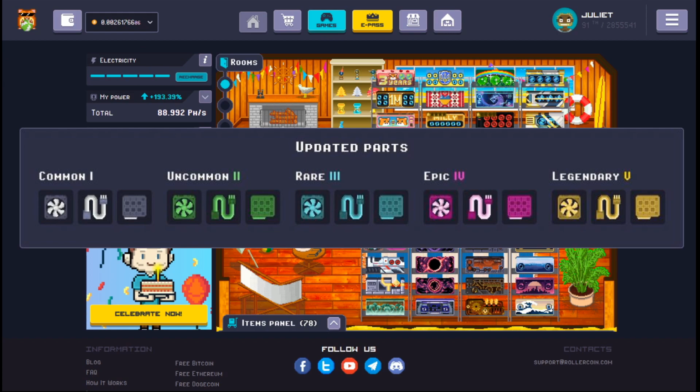So in that sense, this update is going to be really good, because we should be able to craft more miners. Right now we can craft some of them, the ones in the crafting section, but soon more will be added, which, like I say, I'm hoping will include a lot of the ones coming out of the loot boxes.